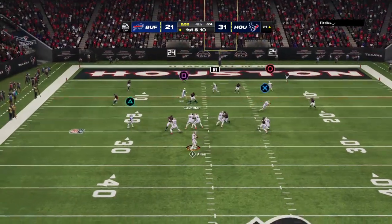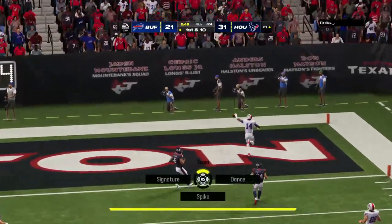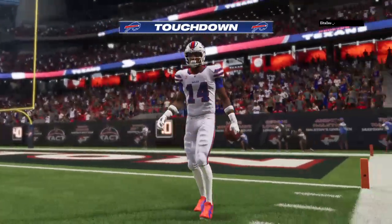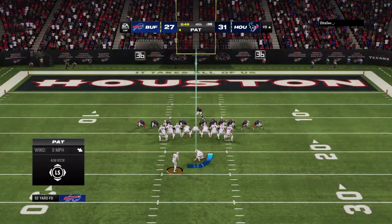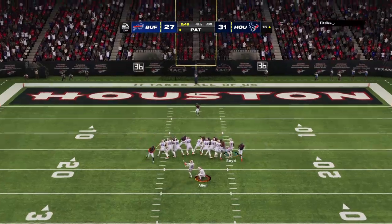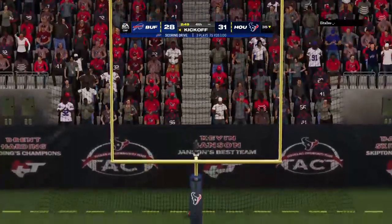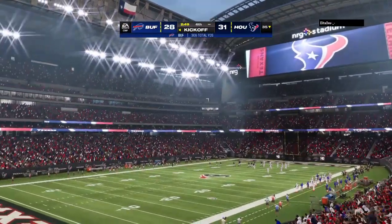Here's Allen on 1st and 10. He's got the hook up with Diggs. Touchdown, Bills. Allen on target there to Stefon Diggs, and the Bills have made it a one-score game again here in the fourth. Extra point by Bass, up and good. And now things get a bit more interesting here in this fourth quarter.